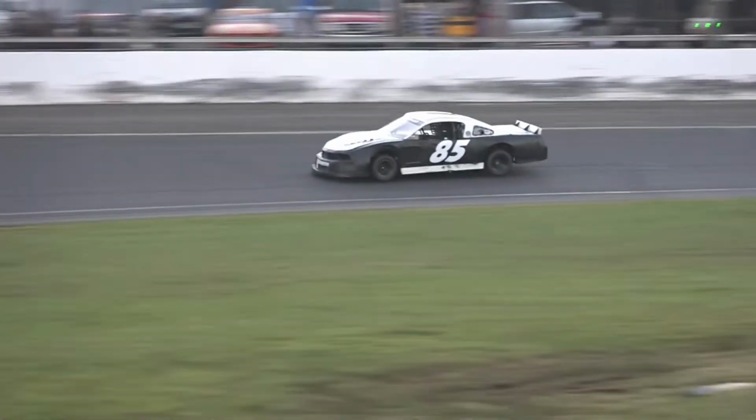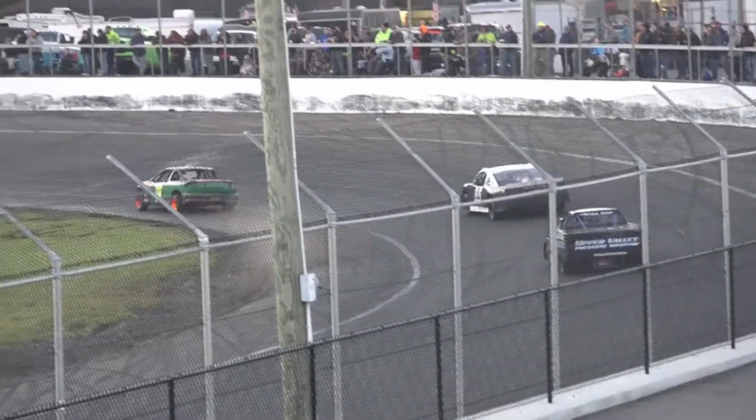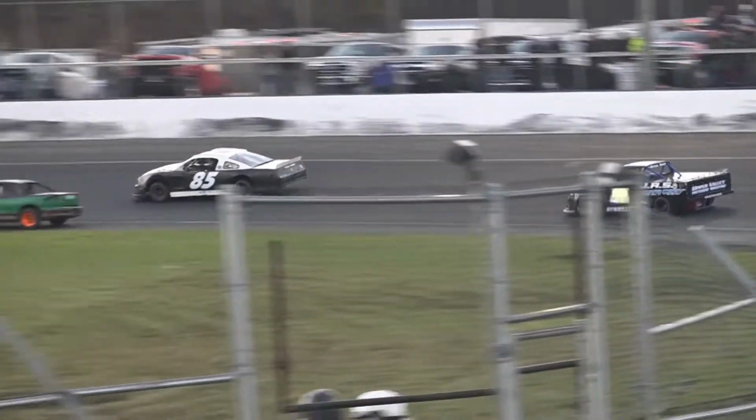Burgoyce again taking a look down to the inside of Rassicott, not able to make the run, takes a look into 1 and 2. Rassicott holds on strong off the corner as they head down the back straightaway.